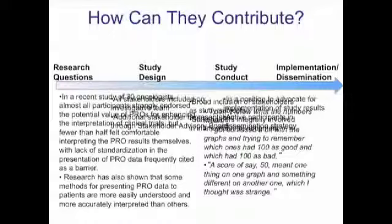How can they contribute? Well, we've incorporated them throughout the continuum of the research project. As I mentioned, the whole project itself came from previous research Michael and I had done, where we had patients and clinicians telling us, we think patient-reported outcomes are important, but we don't understand what they mean, and we need a standard way to look at the data.